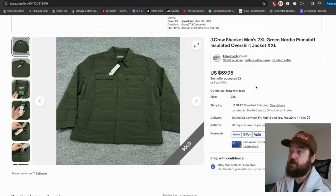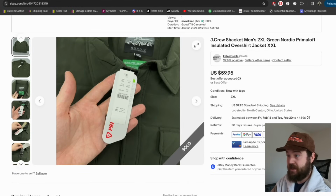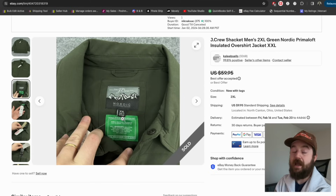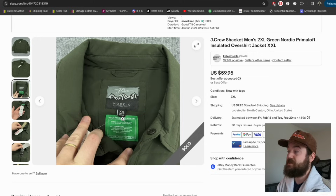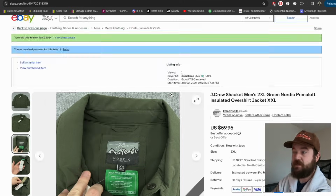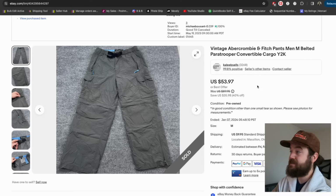I paid up at the thrift store for this J.Crew jacket, but it was new with tags, and I typed some of these keywords into eBay and saw good sales history, so I went ahead and picked it up anyway. And this sold for 50 bucks plus shipping, so happy to sell it really fast. Even though I'm still only making about 20 bucks on a $20 item, I'm okay with it because I was able to turn it so quickly. This sold in 5 days, listed on January 2nd and sold on January 7th. This next one is a fun one.